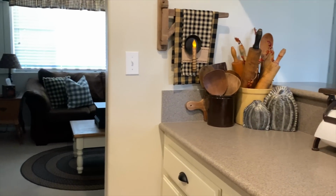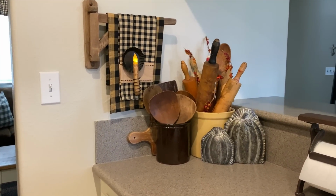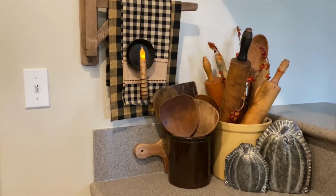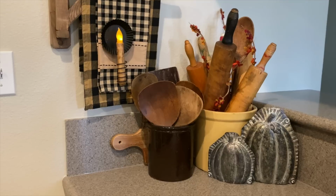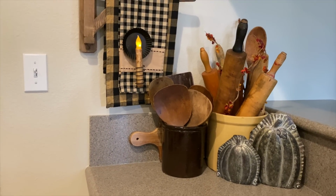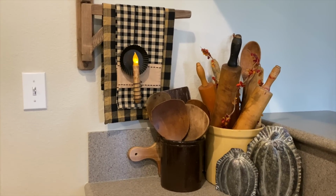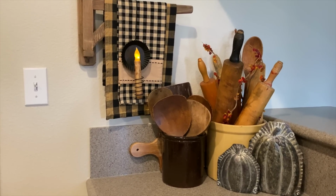And then on this side of the counters, I usually have the same display up, which is like this, but I added this season some reproduction candy molds in the shape of pumpkins. I picked those up on eBay. And then again, using a couple of antique crocks to house little collections that I have.